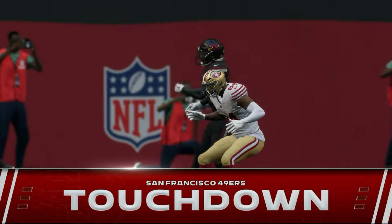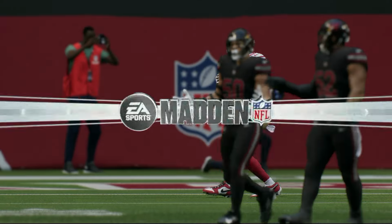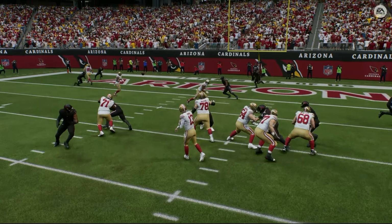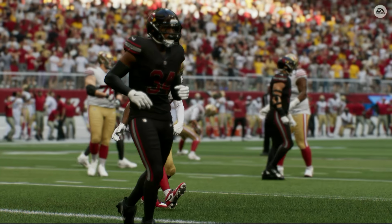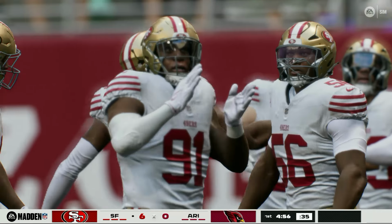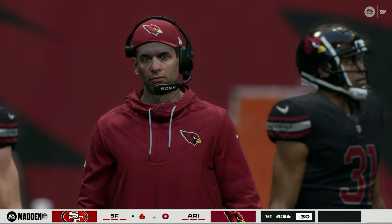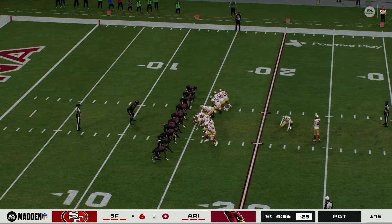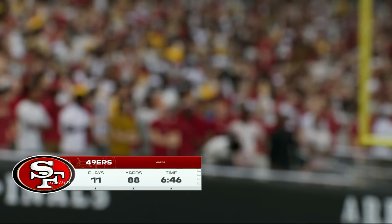And he's in. Hendrickson. Touchdown, San Francisco. On now, Eddie Pineiro for the extra point. The kick is good. And the 49ers will take a 7-0 lead. Cardinals nothing.